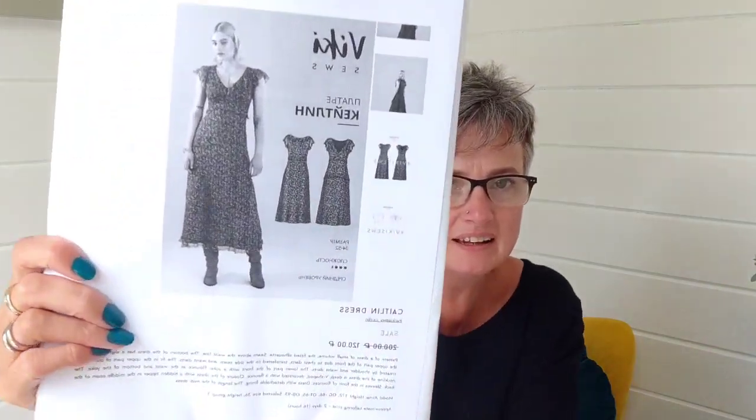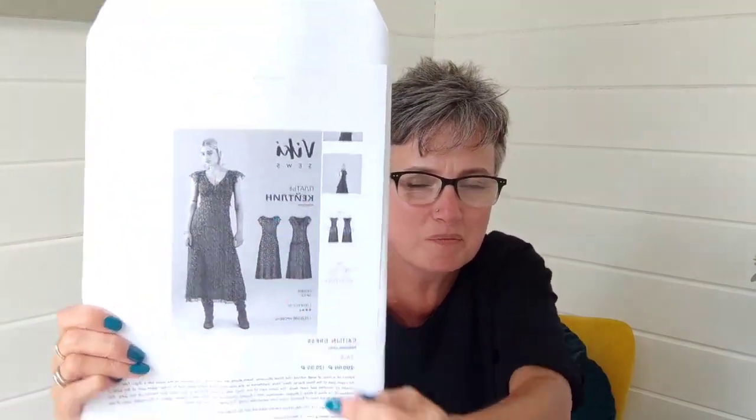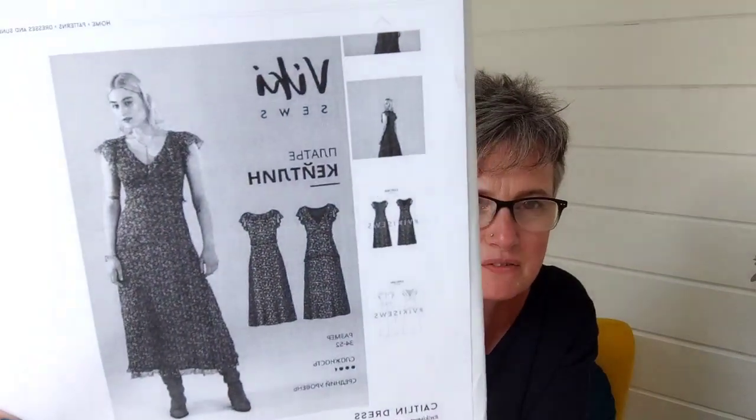This one's called the Caitlin dress, and this again is absolutely amazing. Look at that double layer lace sort of overlay or sheer overlay with these beautiful little butterfly sleeves. And you'll know from my recent Emma blouse scenarios that little cap flutter sleeve really suits me. That is quite a complex dress, and it is many pages, so that is quite complex for sure.